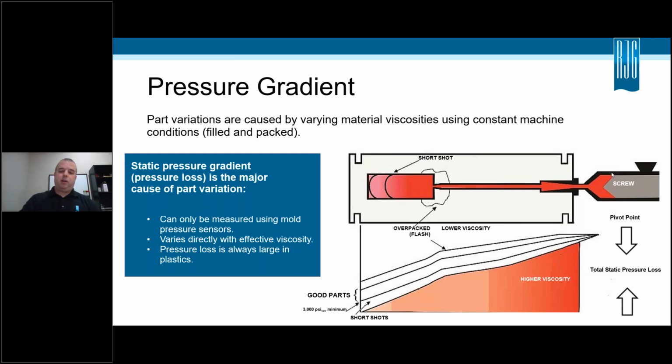However, after we fill our part 95, 98% full, the screw stops here and it transfers to a pressure control, pack and hold pressure. And so when the machine is under pressure control, the thickness or the thinness of the material is going to have a direct correlation to our part quality. We're no longer under speed control, we're under pressure control. And so now if it's a thicker material, you can see the material in front of the screw here. It has to come out of the nozzle, go through the screw, the runners, the gates, the parts. And the parts are usually very thin, high pressure loss. But I don't care if there's a hot runner or a cold runner, you're still going to have some pressure loss throughout the system.